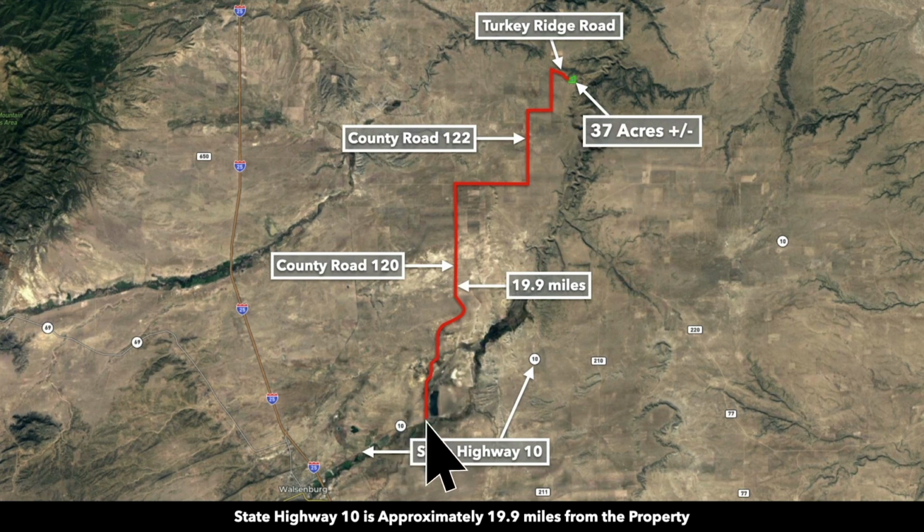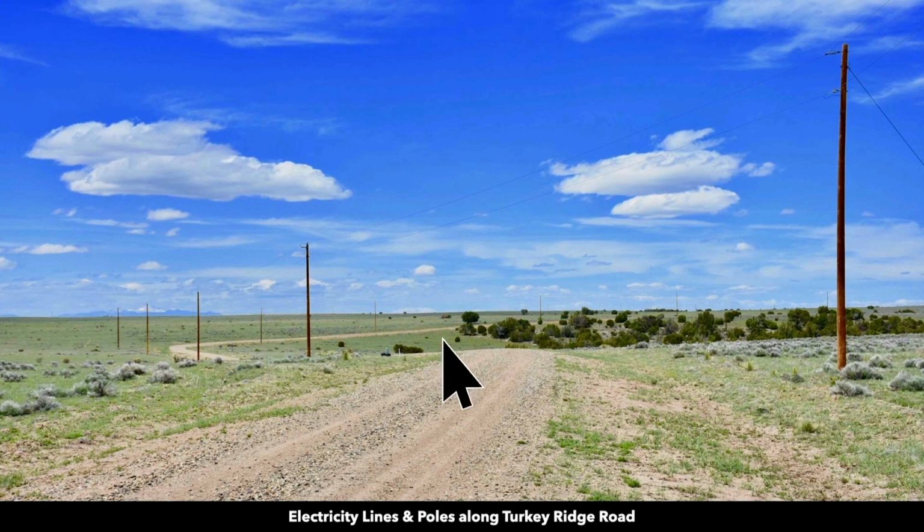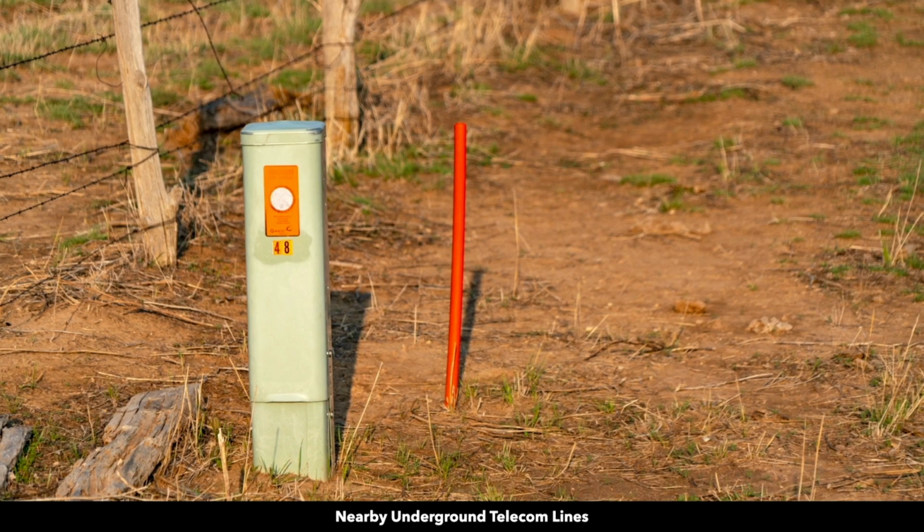The property is about 20 miles from State Highway 10, along multiple county roads and then the private roads throughout the subdivision. This is the road that runs along the property. It's Turkey Ridge Road. The property is just up to the north. You can see the electricity lines and poles already in place running along the road. There's also underground telecommunication lines.